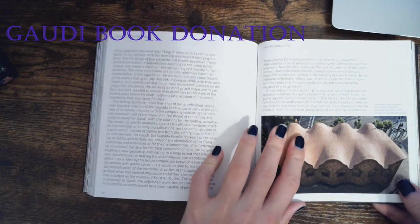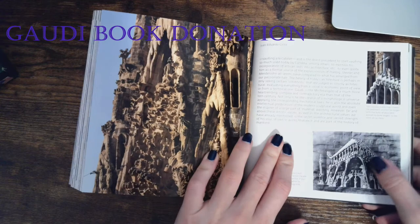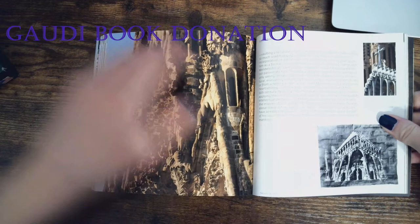This is a roof that's very wavy. I don't know how they did that. That looks very, very interesting. It's a little harder to see the book this way since it's towards the end. I know you guys are having a hard time seeing the text, but at least the images are worth seeing.